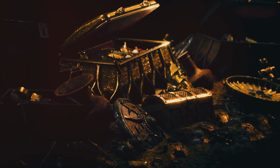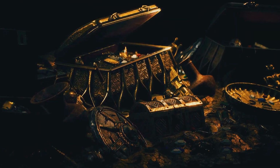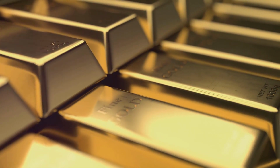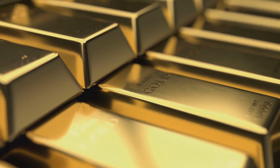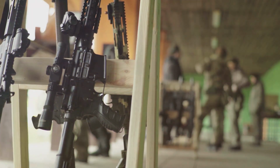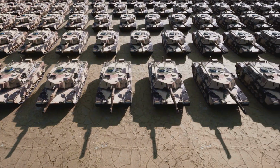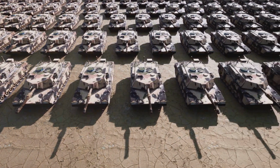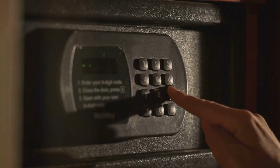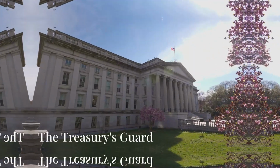In addition to gold and important documents, Fort Knox housed foreign treasures. The British crown jewels and other valuable items from Europe were kept there to protect them from Nazi forces. The security of Fort Knox during the war was paramount. The site was heavily guarded and its defenses were constantly updated. This ensured that the nation's most valuable assets remained safe from any threats.